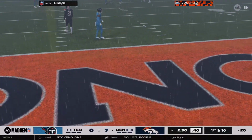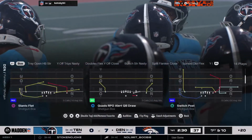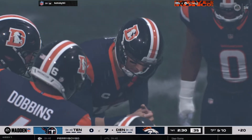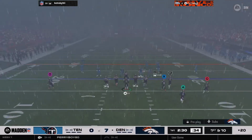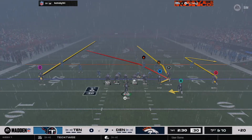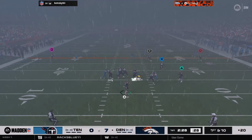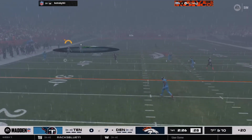And he couldn't get it to check up. That kicks all the way into the end zone for a touchback. The Broncos onto the field, ready to start their next drive. They were successful last time finding the end zone on their opening drive of the season. And they'll get another shot here with a 1st and 10.